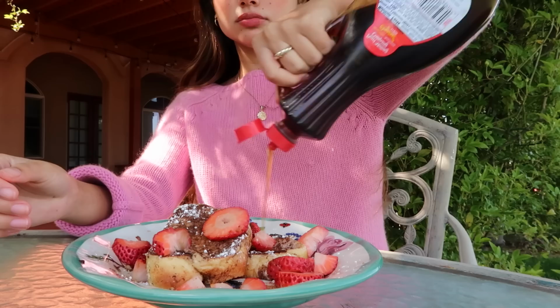I just finished my French toast. I added some strawberries to my French toast. It's a little windy this morning, but it's fine. I'm just finishing up the last strawberry.